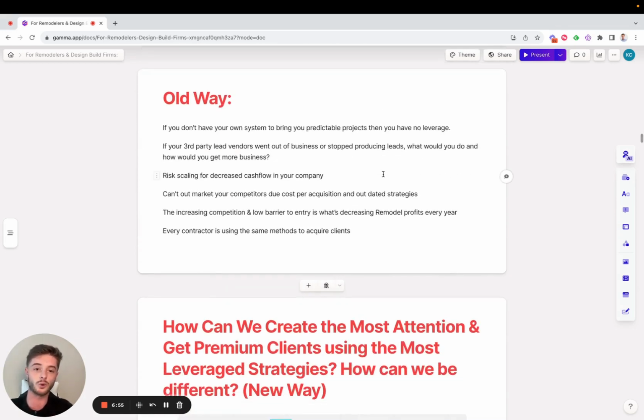So really the old way is having no leverage when it comes to leads and risk scaling for decreased cash flow. You can't outmarket your competitors due to cost per acquisition and outdated strategies. And the increasing competition and low barrier to entry is what's decreasing remodel profits every year, because any guy who started yesterday can go on to Angie, bid the same homeowner that you just bid for at a massive decrease in costs, and they can go with them. And now you just wasted all that time.